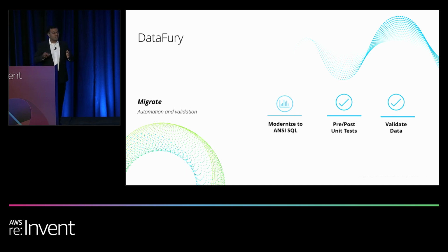Having talked about the query migration, let me switch to data migration. DMS migrates large volumes of data seamlessly. Also, DMS validates large volumes of data seamlessly. DMS operates validation on tables only with primary keys.